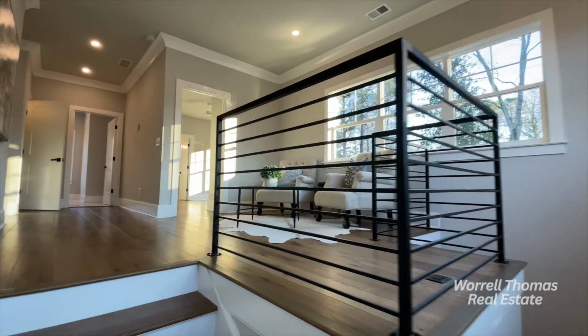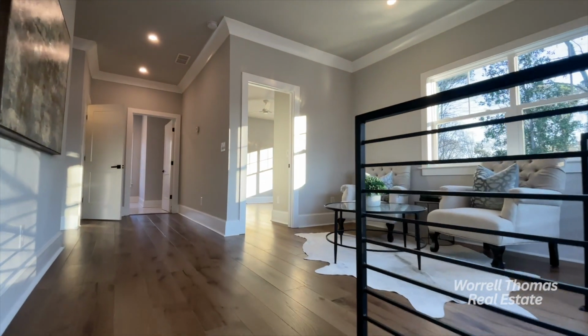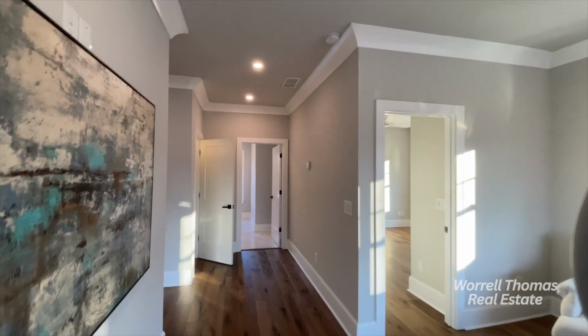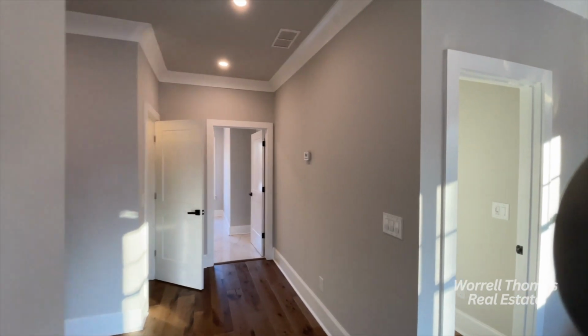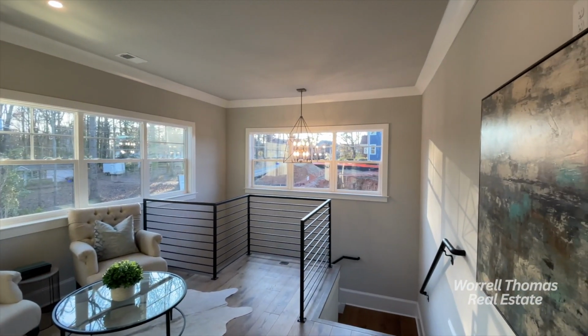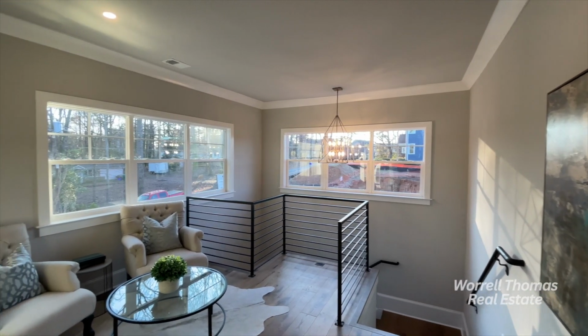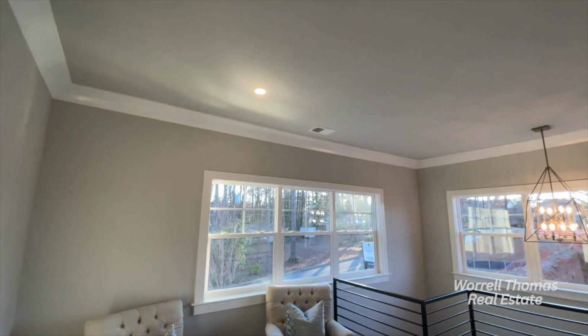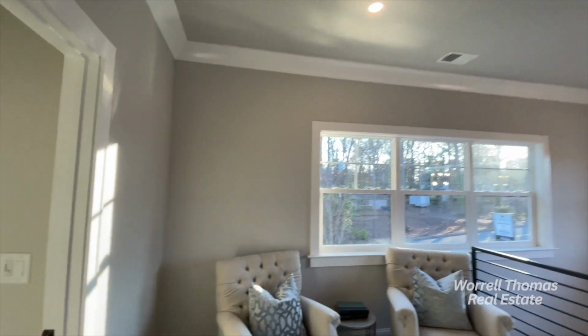So you have this little nook area, or loft area, if you will, which we're seeing in a lot of the newer homes as well. I can give you a second look at it as if you're going down the steps. So a lot of windows letting in a lot of light. Just a cool place to hang out and catch your breath. You can sit down and talk as well.